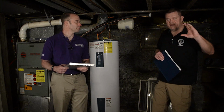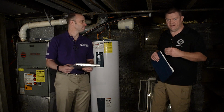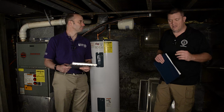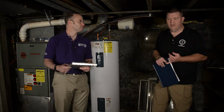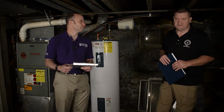Now, if the plug is there and you are replacing the plug with a GFCI to meet the code, you do not need a permit just for replacing the plug. But if you were to have to run a new line, move a line, or what have you, that will require a permit to be pulled to have the work completed and inspected.